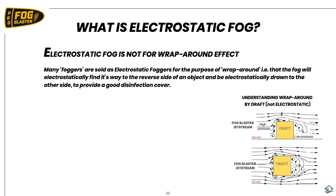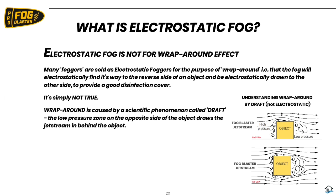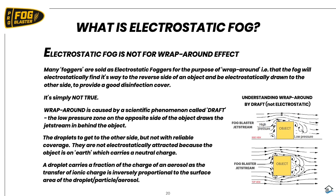What electrostatic fog is not, is it is not for wraparound effect. Many foggers are sold as electrostatic foggers for the purpose of wraparound, that is, that the fog will electrostatically find its way to the reverse side of an object and be electrostatically drawn to the other side to provide a good disinfection cover. Well, it's simply not true. Wraparound is caused by a scientific phenomenon called draft. The low pressure zone on the opposite side of the object draws the jet stream in behind the object. The droplets do get to the other side, but not with reliable coverage. And they're not electrostatically attracted because the object is on the Earth and the Earth carries a neutral charge.